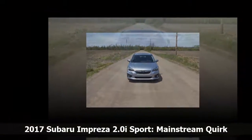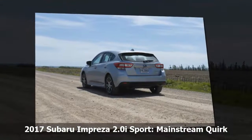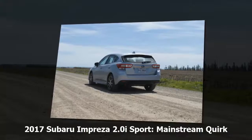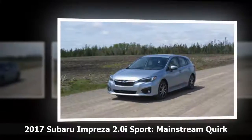This newest Impreza, with its mainstream styling and comfortable interior resting on new global architecture, thankfully retains some of that quirky goodness for which Subaru earned its name. Appealing to the masses while still preserving some of its trademark weirdness? Pinch me.